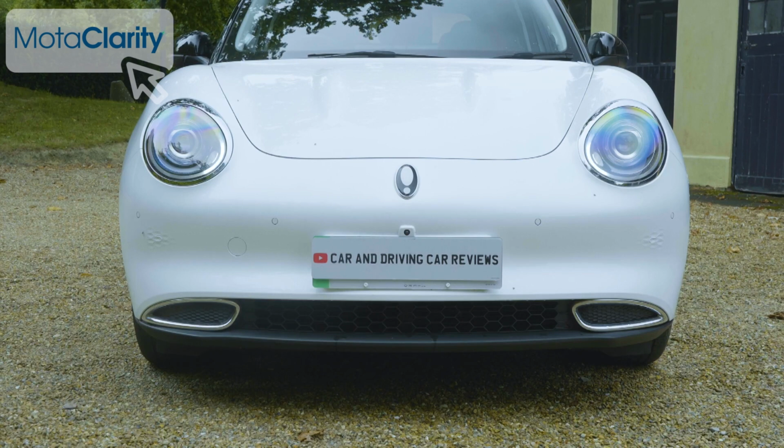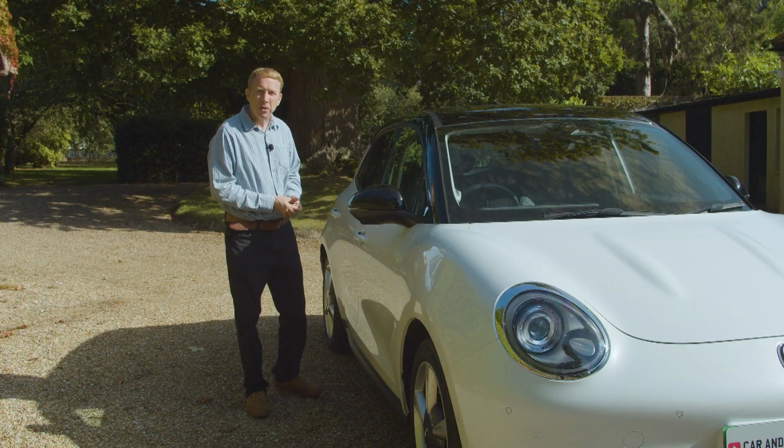Unlock the car and the headlamps and tail lights do a little coordinated light dance to welcome you. Will it be as trendy inside?